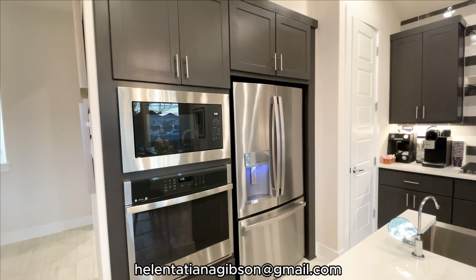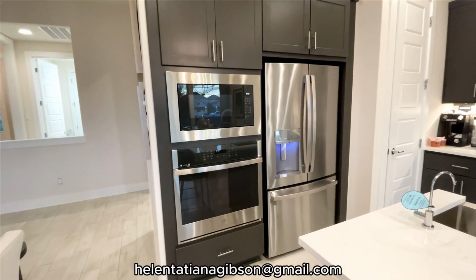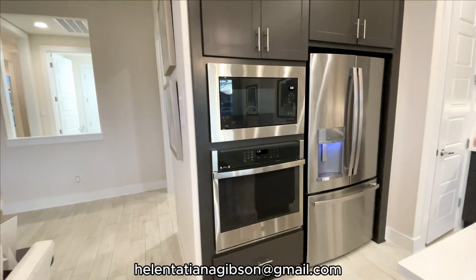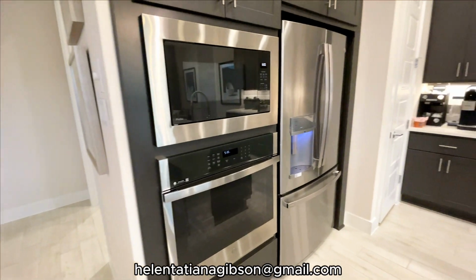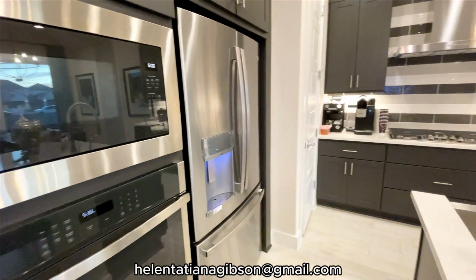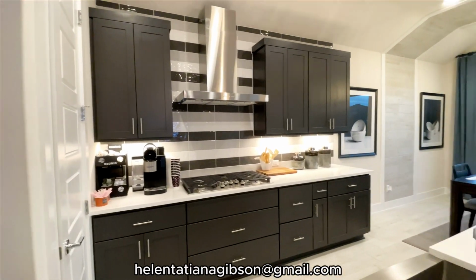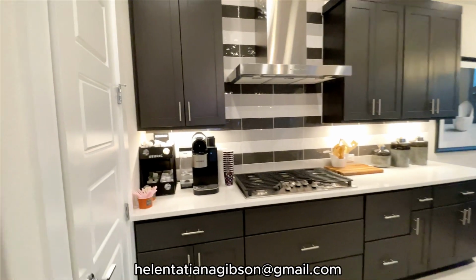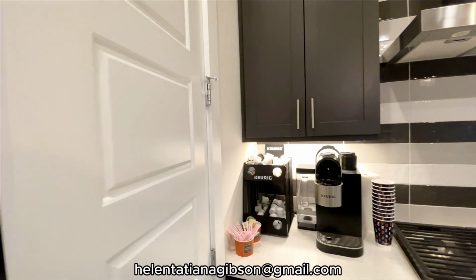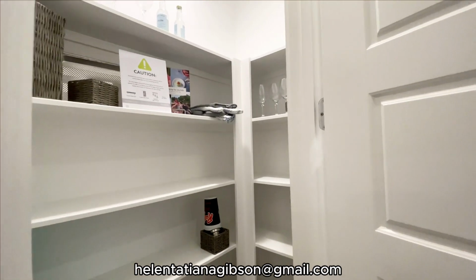We are going to see some appliances, like the oven and microwaves, which are a little bit more modern because you can connect them to the Wi-Fi, and away from home you can turn it on from the phone. We have the fridge, but remember the fridge usually doesn't come with the house, so that will be the space for it. And as we come here, we're going to see also the pantry, which looks like an L shape, and I think it's pretty good.